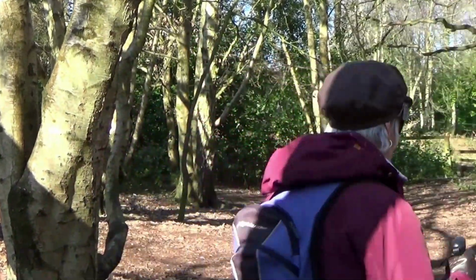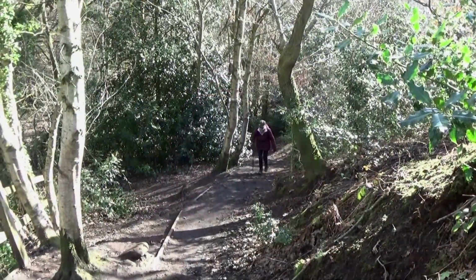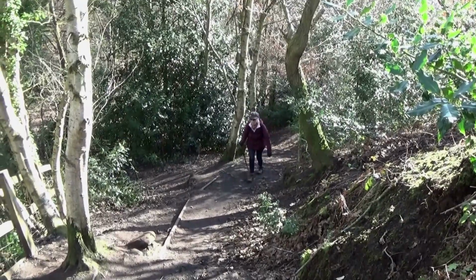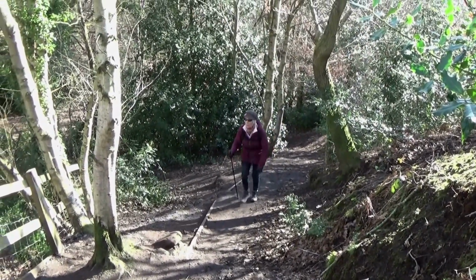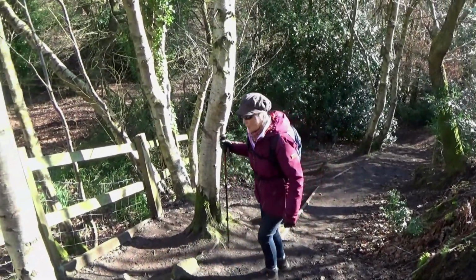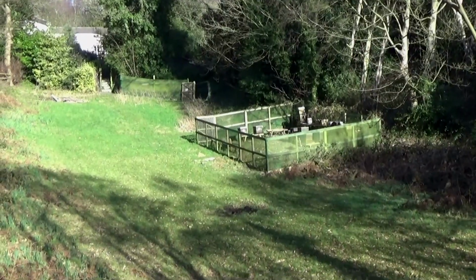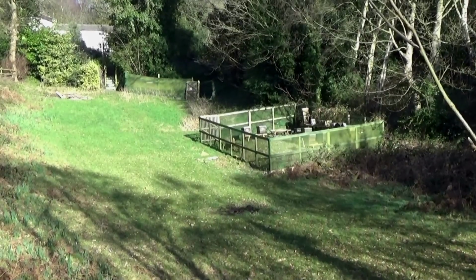This is what we call the old wooded dell, and there's lots of routes that you can get out of this, but we're going up this one. A bit of a climb, but we'll get there. I'm going to show you some beehives. Come on. I made it. Look over here. The beehives belonging to Dale Farm.